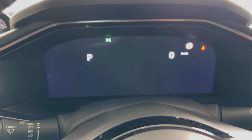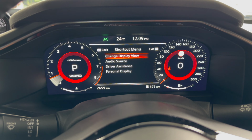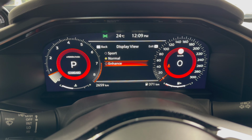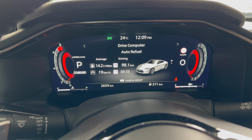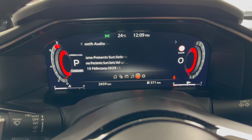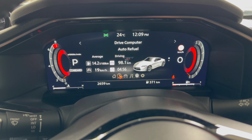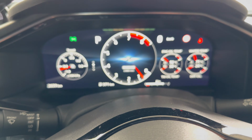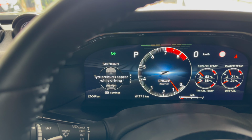I like how you can change the display on the TFT display between sport, normal, and enhanced. Very easy to navigate, very crisp graphics, very easy to read. And I tend to drive around in sport the most. I like how you can, on the fly, when you're driving, go through the modes. And I was quite surprised by that. I thought when you were driving the car, you'd actually have to stop before you can change the screens.